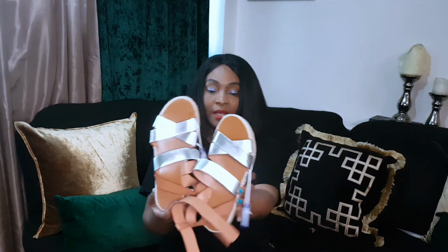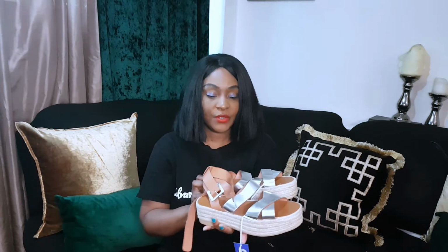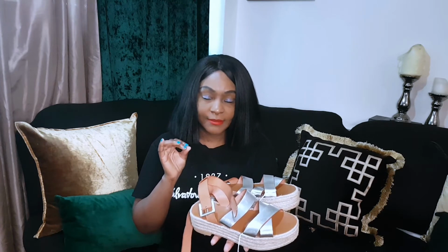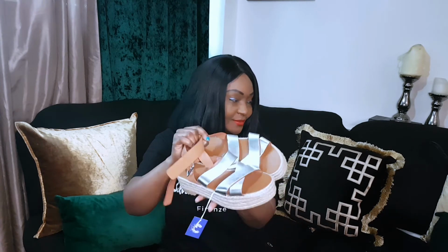Just nice. I'll do a try on for you in the side here somewhere. I'll probably match this to the dress that I've shown you guys, just to give you an idea that you can get the whole outfit from the charity shop without breaking the bank and look cute, okay? So that's that. That's everything for today.